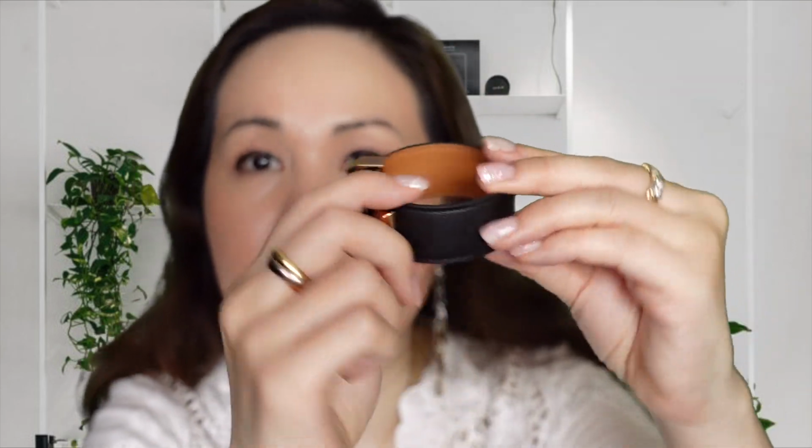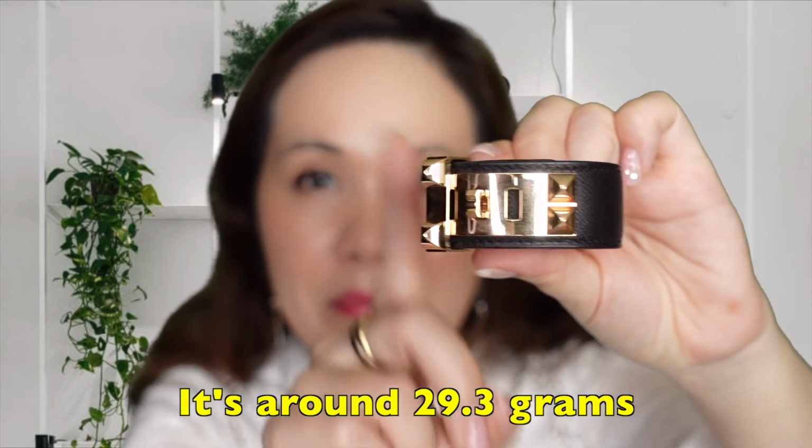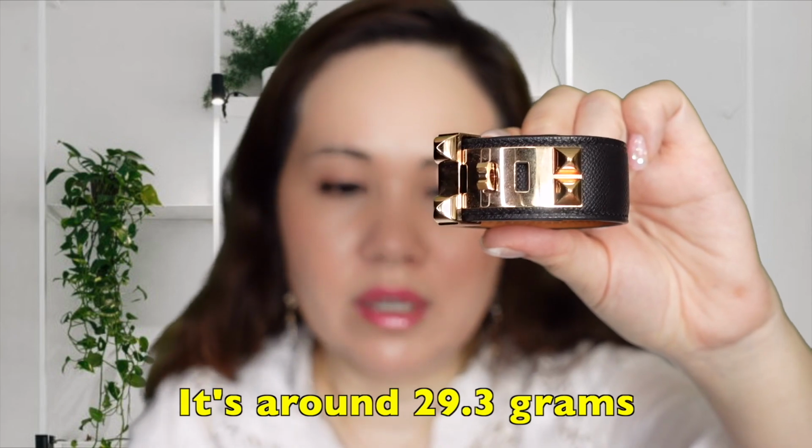I also like that this has slightly less hardware based on what I know. The regular chunky one has this on one side and something similar to this on the other side, and there's slightly a bit more hardware. I'm also a little concerned that it could be making a lot of noise, and it does feel slightly heavier on the arm, so I preferred something a bit more wearable day to day, a bit lighter, and hence I picked the CDC 24, and this is in black with the rose gold hardware.